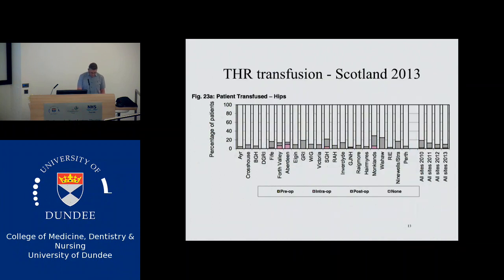So the question is, what is the impact of the anemia on the rate of transfusion in arthroplasty patients? This is from the same Scottish audit, looking at the percentage of patients who had a blood transfusion after hip replacement. And you see it varies again quite widely, but what we do know is that anemia is associated with a significantly increased risk of having a blood transfusion. And it varied a lot.